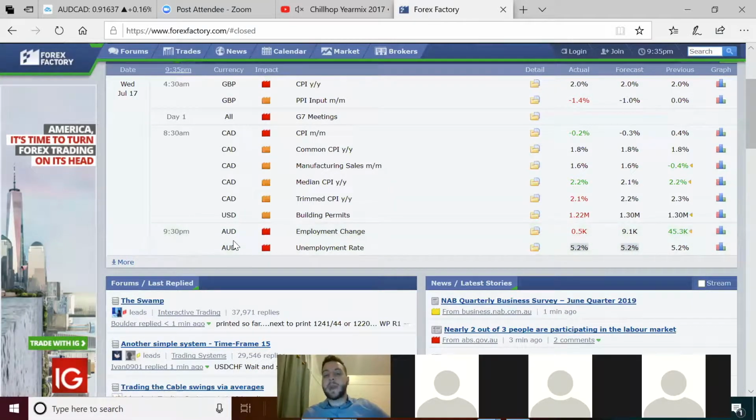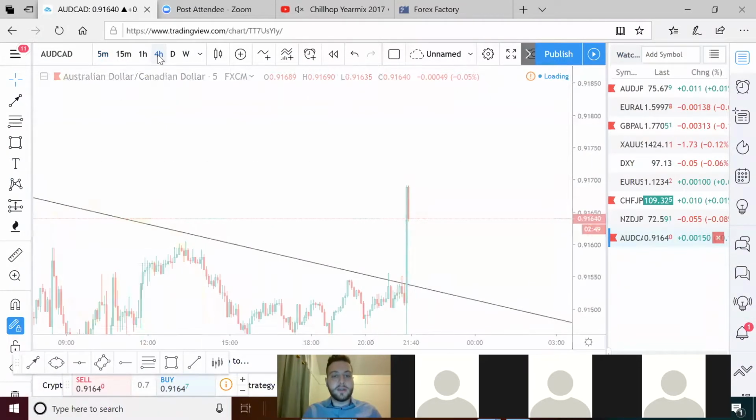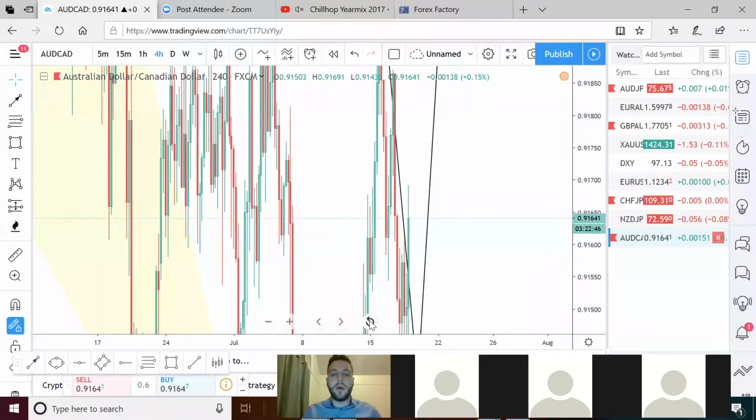This was the highest impact news. So the employment change came out negative, but the unemployment rate didn't change. And that's what most people base their decisions off of, is mostly the unemployment rate. All right, so, whoop-de-doo, this is remarkable how it actually went up.